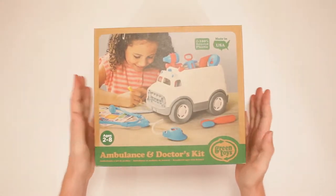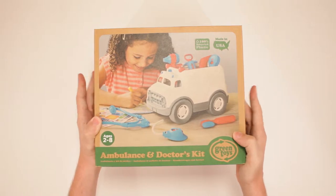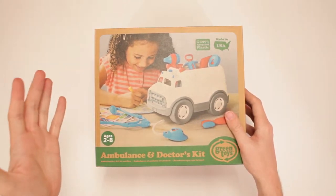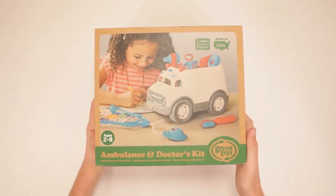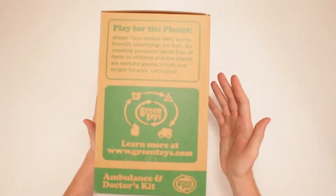This is the ambulance and doctor's kit. It's made of 100% recycled plastic. Oh, I'll find out if there's a percent or two that's not. It's made in the USA. It's for ages 2 through 8. If you're a 9-year-old, get out of here. No one wants to give you this thing. You're the worst. And if you're a 1-year-old, well, you didn't understand what I said, so no hard feelings.